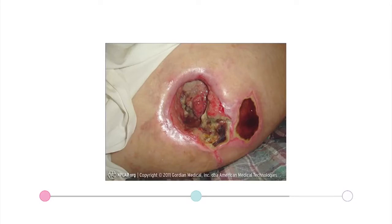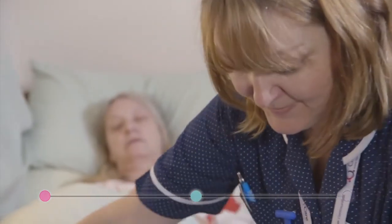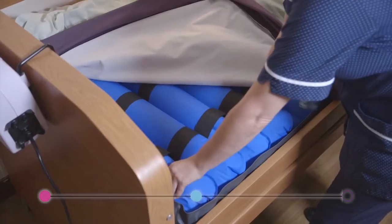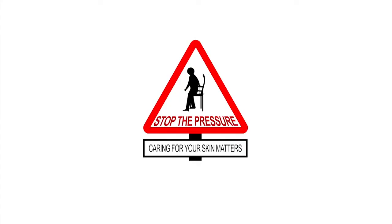Stage 4 pressure ulcers can lead to life-threatening infection, so it's important that you get them treated as soon as you notice the first symptoms. If you are at very high risk or suffer with a stage 3 or stage 4 pressure ulcer, you may need a higher level support surface that creates movement.